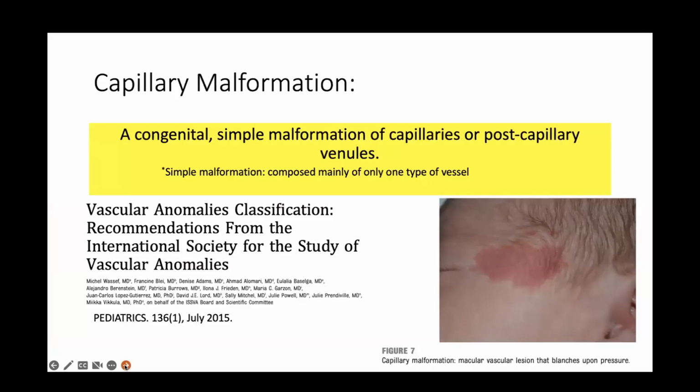And then people have also tried to give formal definitions. So here's the most formal definition I could find, from Pediatrics: a congenital simple malformation of capillaries or post-capillary venules. So what does that mean? Congenital, you're born with it. Simple, it's just one structure, just capillaries. And there it is, of capillaries or post-capillary venules.